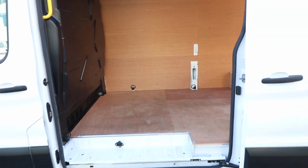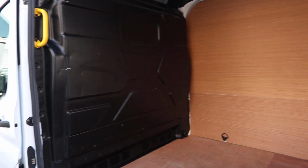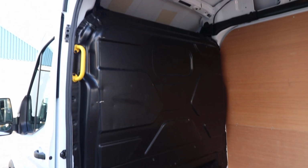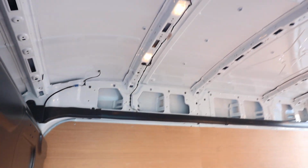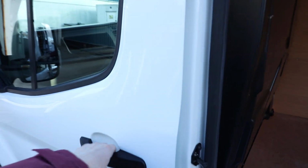Open up the side loading door there. Really nice big opening on these Transit 350 high roof and the long wheelbase. This gives you another aspect of the ply lining, but also able to have a look at the bulkhead there. And as I say, you've got that storage above. Plenty of load lights. You've got 4 load lights in the back of these vans, so 2 at the front there and 2 above the rear doors as well.